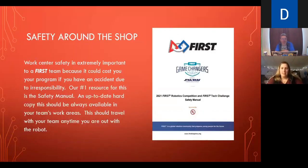So the biggest thing, the safety of your team is extremely important in the fact that it can quickly destroy your team if you have an accident or an incident. I have been fortunate enough to not have a major incident. I know that there are teams out there that have had both students and mentors injured when it comes to building a robot. It's not the easiest thing to do in the world. Very easy to lose a digit. So we want to be extremely careful in how we organize and run our teams when it comes to safety.